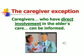There is something in the HIPAA law called the caregiver exception. This means that caregivers, those who have a direct involvement in the elder's care, can be informed. This law allows for a free exchange of all medical information between caregivers. That includes doctors, nurses, and others who are directly involved in the care of the elder. But note, they must be directly involved in the elder's care in order to get this information.